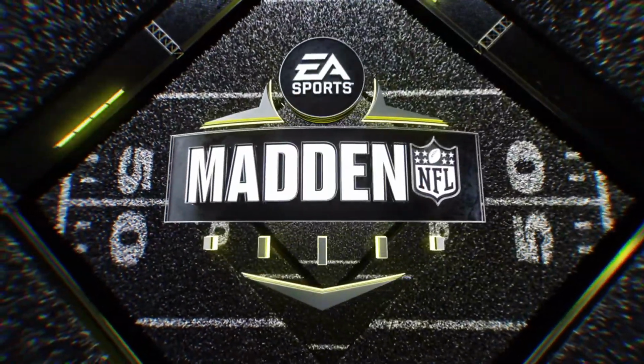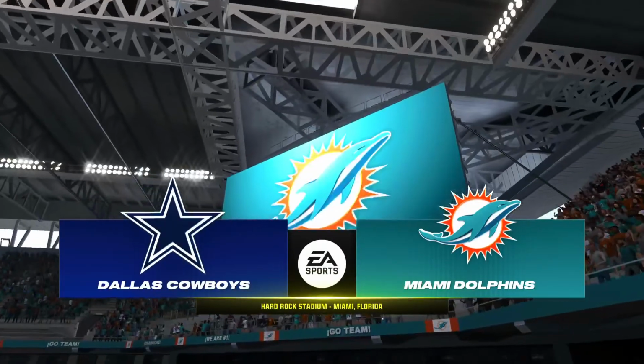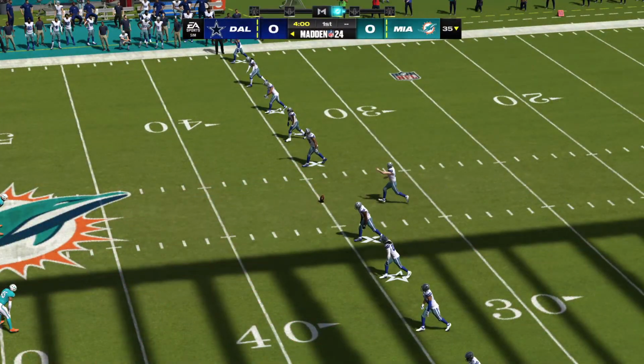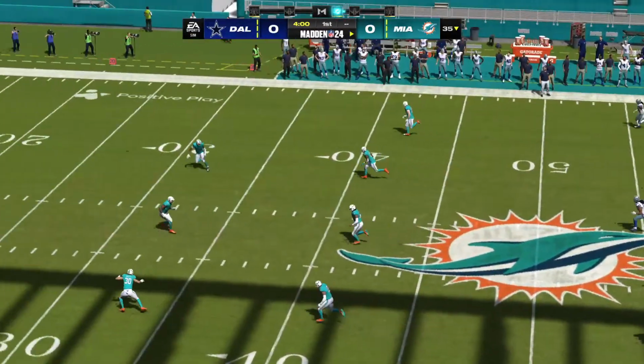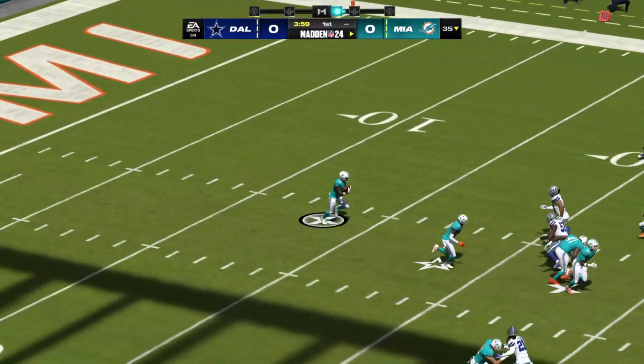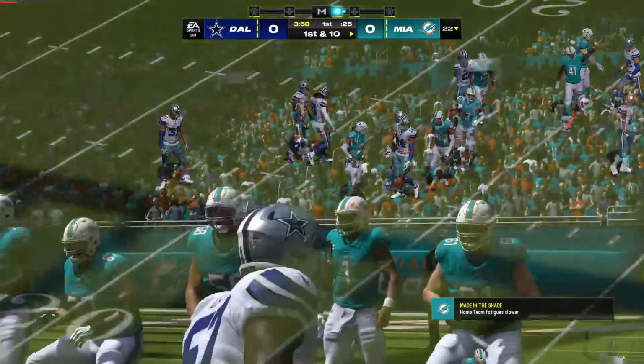We are about 15 or so miles northwest of world-famous Miami Beach as we are set for football at Hard Rock Stadium in Miami Gardens. Coming up, we got a good matchup on tap here as it'll be the Dallas Cowboys taking on the Miami Dolphins. And he returns this to the 22.